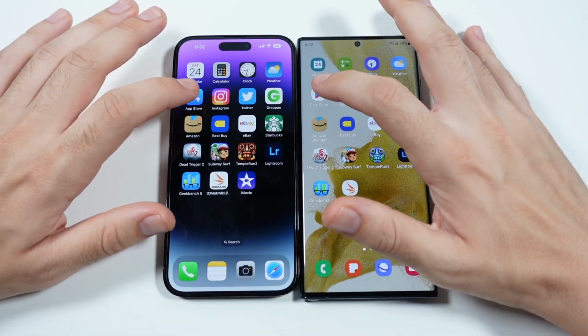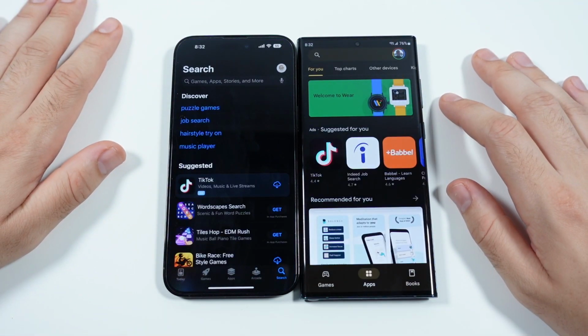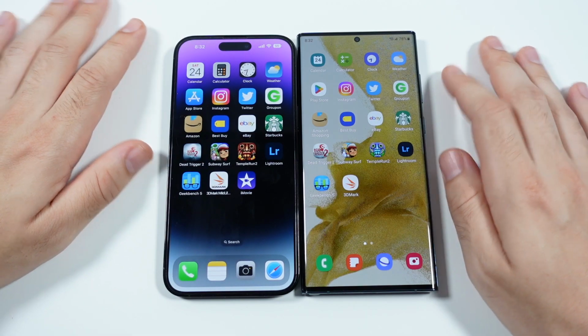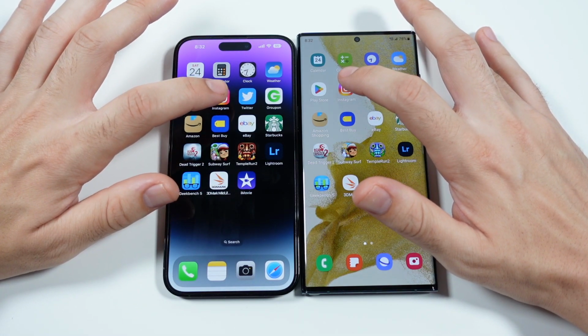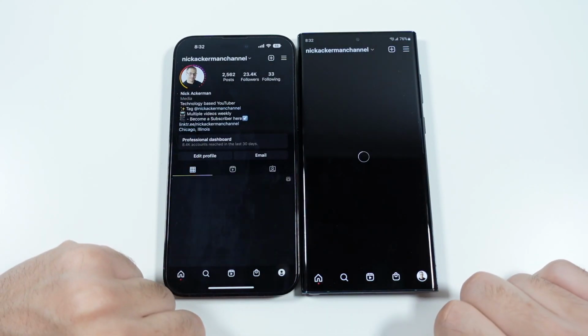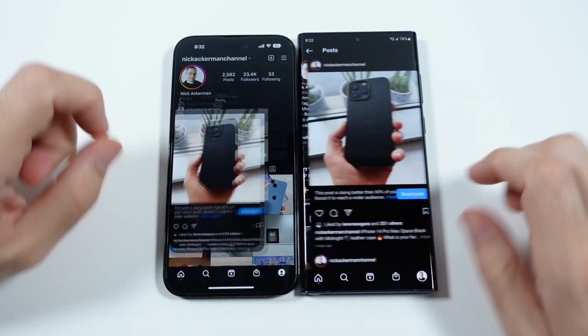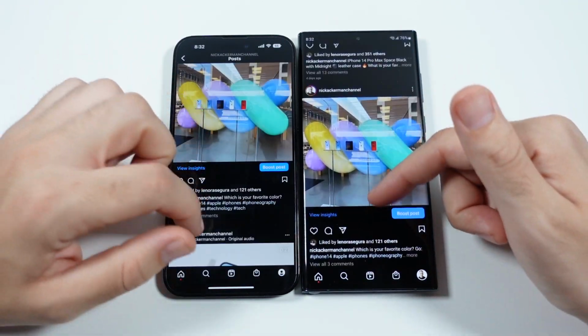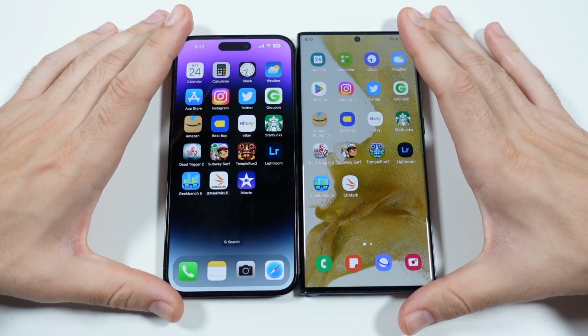Very nice. Let's go into Play Store, App Store. You can see again, super smooth on both phones. We'll head up out of there and look at those animations, almost identical. We'll go into Instagram. You could see pretty much the same. We'll hit the profile page. Apple there, pretty similar. Again, man, these phones are definitely neck and neck. Let's head up out of there.